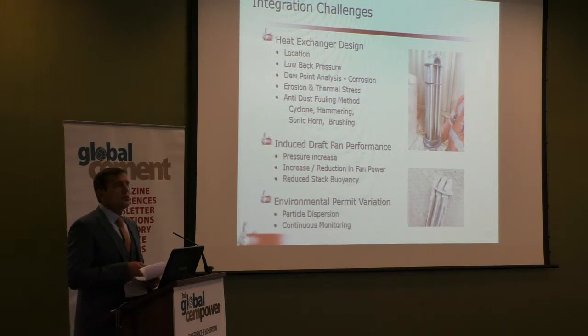We need to be thinking about dew point. So on the kiln side, we have to stay above the dew point, make sure we don't get corrosion in the ductwork and the tubes as well. On the cooler side of it, it's not so important because the air is much drier and you've got less moisture in there, so you can drop the temperature lower.